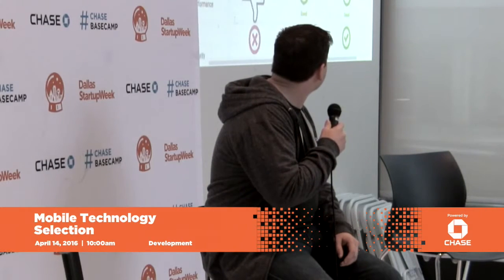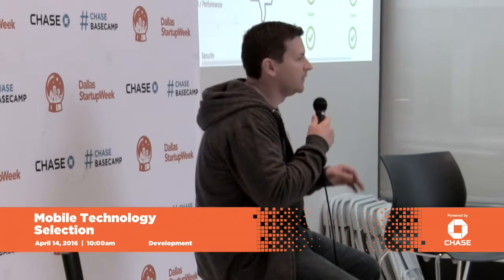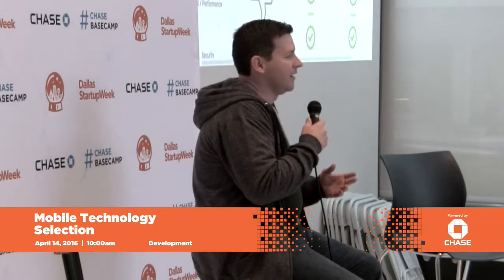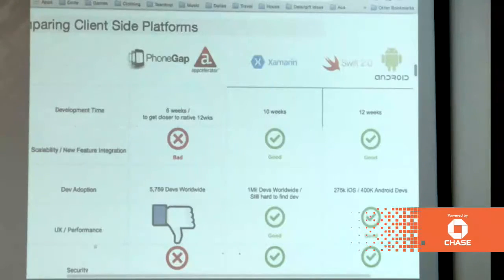All right. So this slide is just to give a general overview of PhoneGap versus other options, and when I say PhoneGap, I'm also looping in other Cordova solutions. So there's Sencha Touch, there's Ionic that's Angular based, but all of them as a middle layer are using Apache Cordova. And I would put Ionic as far as user experience at the top of that list.